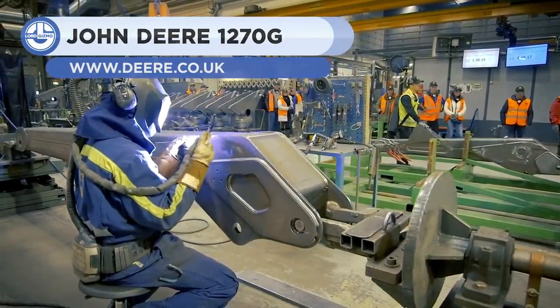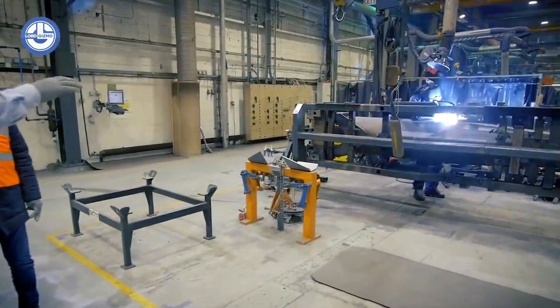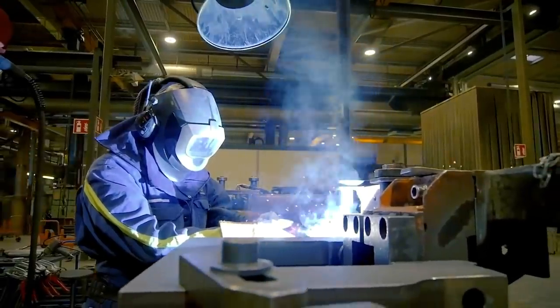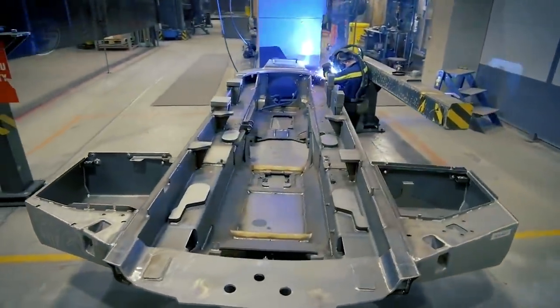First, we take you to John Deere's Finland factory, which has been manufacturing forestry machines since 1972. Here, the 1270G is under construction, which is the finest wheeled harvester available in the market.